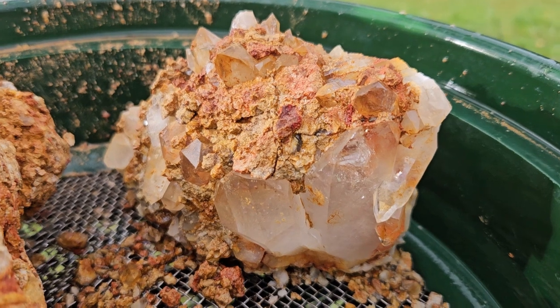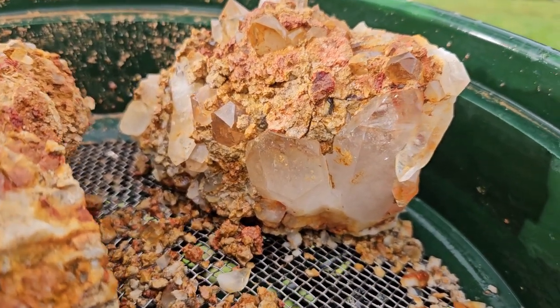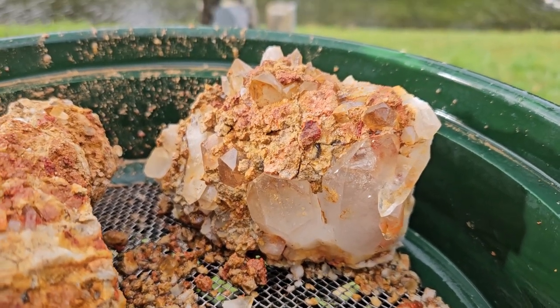Oh man, it's looking like I got me a winner here. Check it out. All that mud's coming off, and there's a nice 3-inch point. Another big one to the left of it. Oh, hope it's all intact.